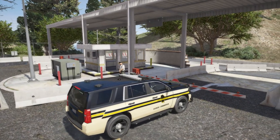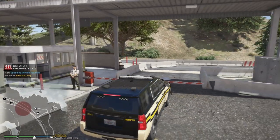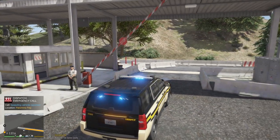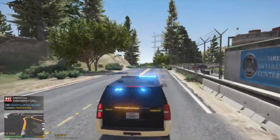You can still Attention all units. We have a possible 148 on Palomino Freeway. It's gonna... Roger that. We're gonna catch up there. It's gonna have green interior.